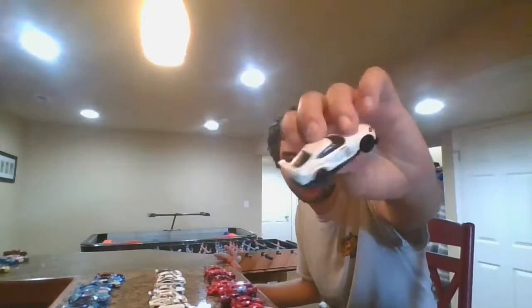Here's another 2020 GR Supra from Hot Wheels. I've actually seen quite a few of these now in stores, actually, in like Dollar Tree and Walmarts.